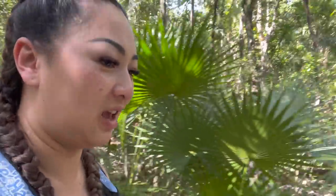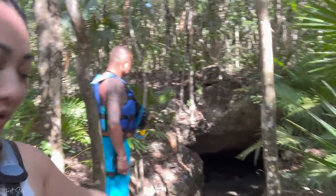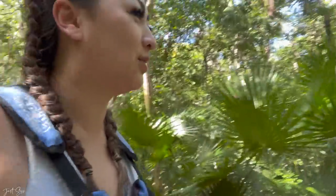All right. Here is the cave. We're doing just a cave. Just a cave right there. Oh, it's dry. All right. Well, that's it for the cave. Where was the other one? I don't know, where's the water cave? Oh really? Up by the floating bridge. Oh, okay. Thank you.